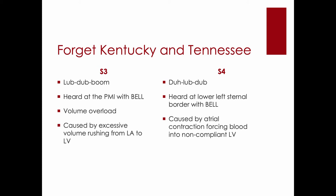You listen with the bell of the stethoscope, lub-da-boom, lub-da-boom, and then you press firmly with the bell or listen with the diaphragm, and it goes lub-dub, lub-dub. Listen again with the bell, lub-da-boom, lub-da-boom. That's how you make the diagnosis of a third heart sound. That's volume overload. That's because of passive ventricular filling. There's such a volume of blood in the left atrium that as soon as the mitral valve opens, it falls in and makes a sound, a thud or a boom in this case.